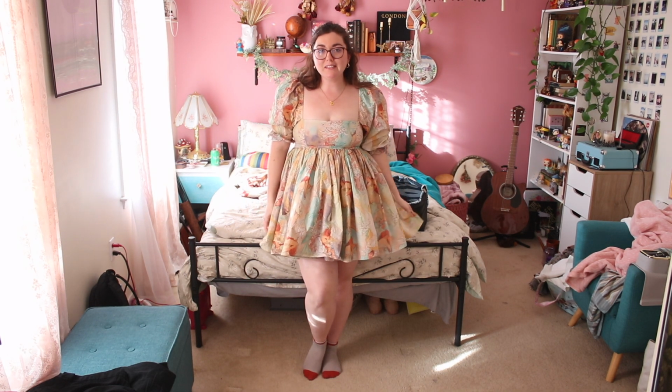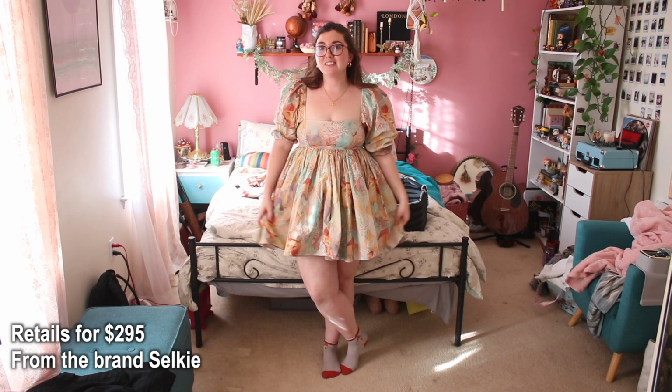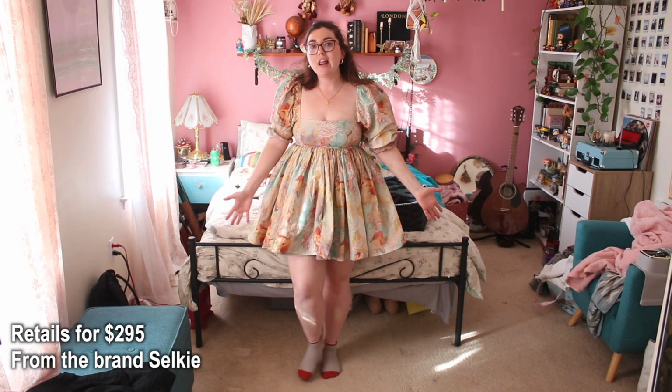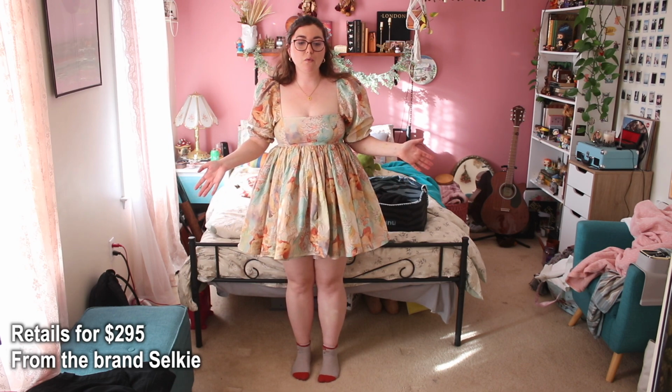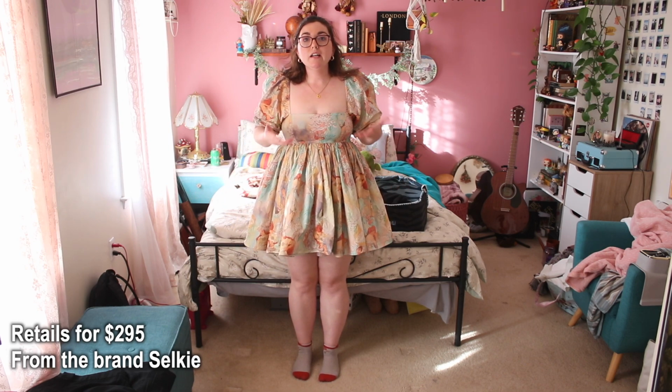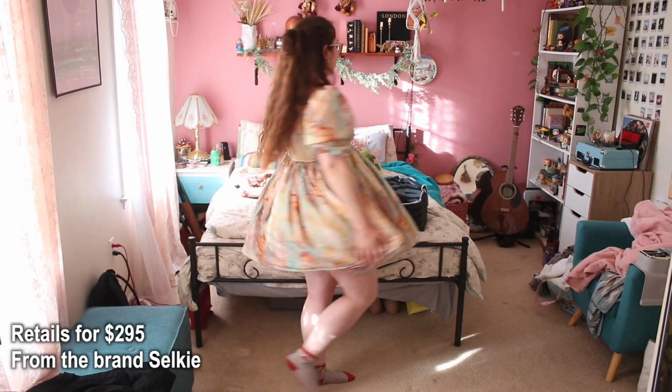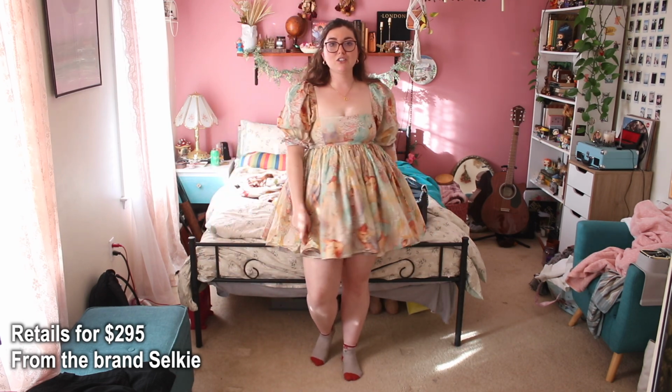Yeah, I'm glad that I rented it, because this dress is $300 retail, $295 to be exact. I would never get the wear out of it that is necessary for me to buy a nearly $300 dress. But anyway, it's cute, but just not it for me.